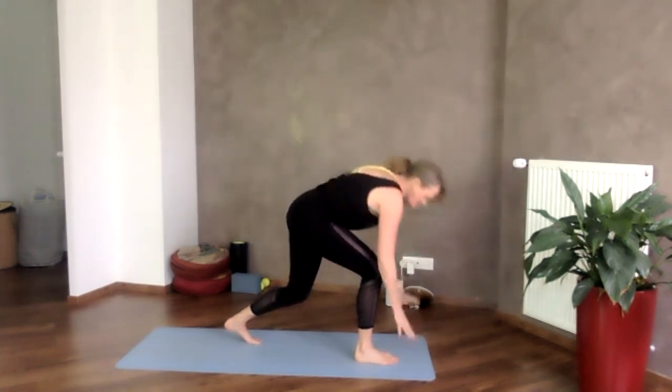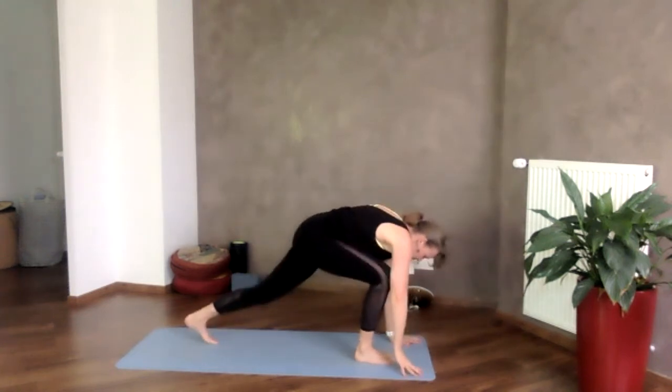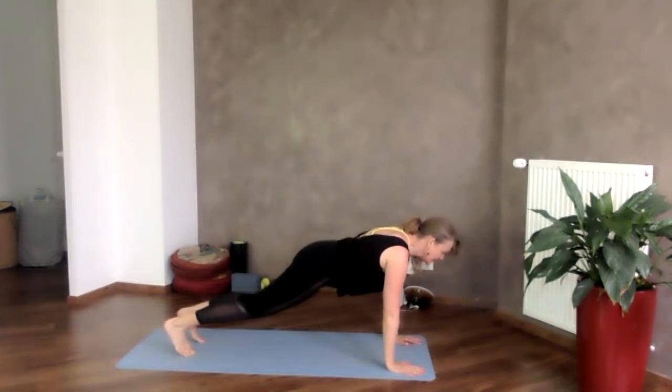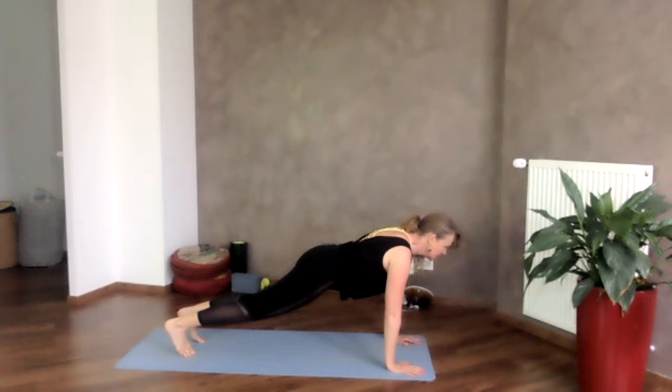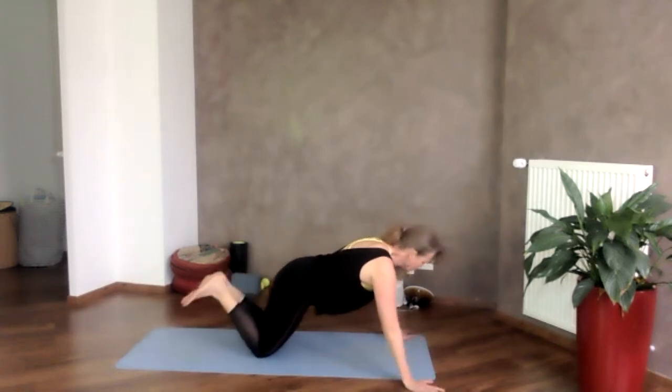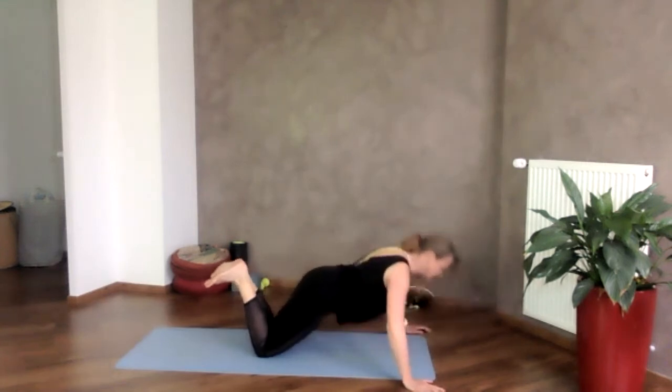Hands come down. Step your left foot back, then the right for a plank position. Hold it, lifting the head. Knees soft, hips up. 4, 3, 2, 1. Knees come down. Lift the feet. Open the hands. 1 to 3 push-ups.